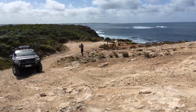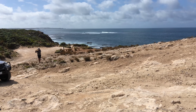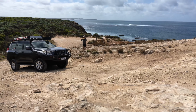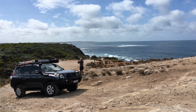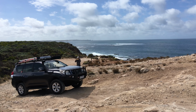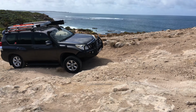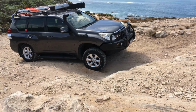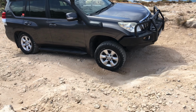See if we can get a bit of wheel spin happening, bit of action, bit of rough stuff action. Well, with a bit of scenery in the background. How do you like that? Full driving, ocean meets the hills. So yeah, a bit of wheel spin. Bit of wheel spin action here.